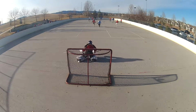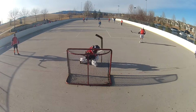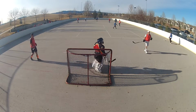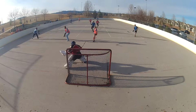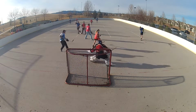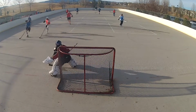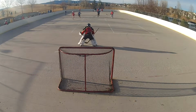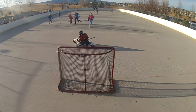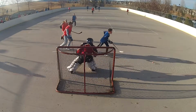And Dylan's sad moment where he tries to clear it away and flubs it right to Josh, who scores. Yeah, that was unfortunate, Dylan. Nice passing there. On a break, shot, good save. And Jeff, shot, good save. Pass in front, almost.